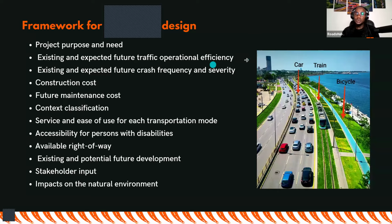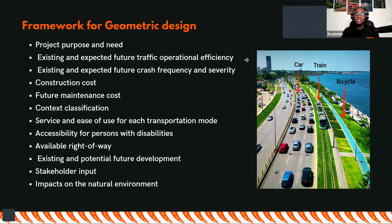The first thing, when you're doing any geometric design, you need to follow a certain framework. This framework is a reference from the AASHTO Green Book version 2018. Some of the things that you need to consider when you're designing any road, and this is always the mistake. Most people, when it comes to designing projects, jump straight into doing the geometrics. If you jump straight into doing geometrics, you miss a lot of points and you expose yourself to risks that you could have avoided.